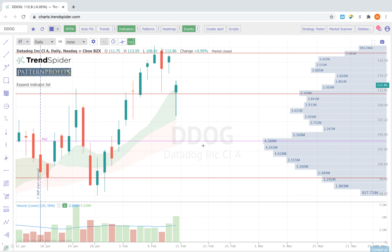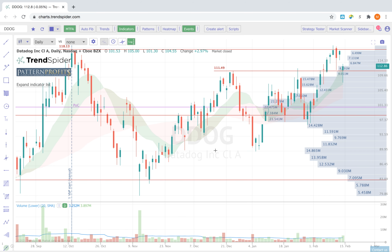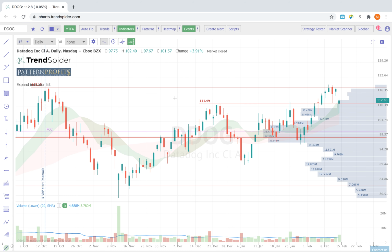Also, Datadog, like most of the good earnings over the last few weeks, it got hit. This seems to be a common trend this earnings season. So this prior pivot at 111.49, it did hold. In fact, we got a hammer here on Friday. The moving average cloud, the 10 period, held as support also, with the volume shelf just below.